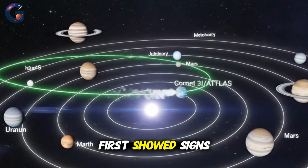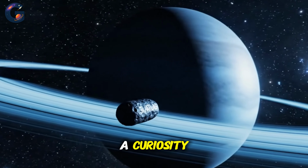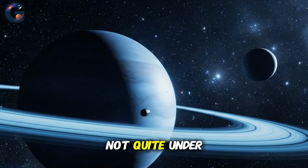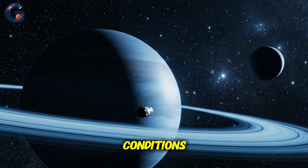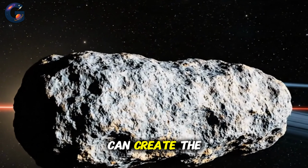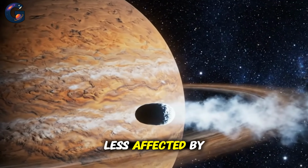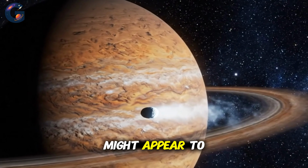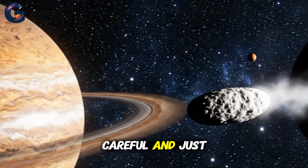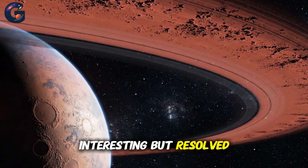3I/ATLAS first showed signs of a reverse tail, the astronomy community treated it as a curiosity. Rare? Yes. Impossible? Not quite. Under very specific geometric conditions, certain angles between Earth and a comet's orbital plane can create the illusion of a sunward tail. Larger dust particles, less affected by radiation pressure, might appear to point the wrong way. The explanations were technical, careful, and just plausible enough to file away as interesting but resolved.